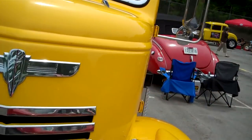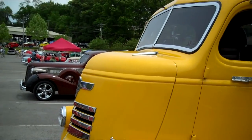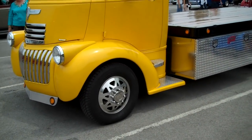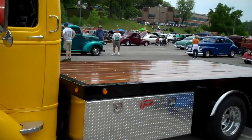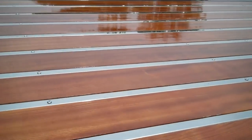This is a Chevrolet here. Heavy duty. Aluminum wheels on it even. Custom. It's a flatbed. Be cool if you had a yellow car you hauled on it, although I don't know with that finish if you'd want to haul anything.